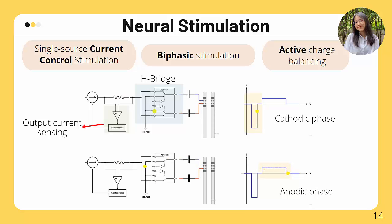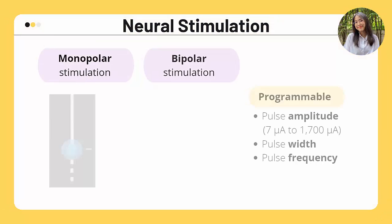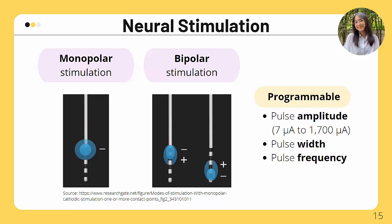The circuit also includes output current sensing for the feedback control for better accuracy, precision, and short circuit detection for safety concerns. Our system provides alternatives for both monopolar and bipolar stimulation at any contact of the lead. This way, you will be able to target different neurons with different shapes of electrical field of the stimulation. It also allows you to customize a wide range of pulse amplitude, pulse width, and pulse frequency.